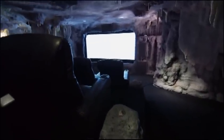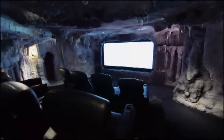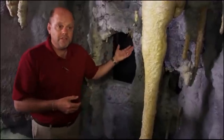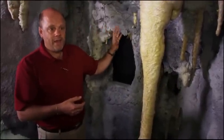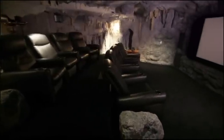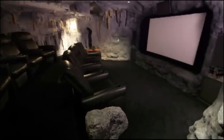With the cave features now perfectly crafted, it was time for the elaborate and expensive paint job along with custom creepy crawlers. So this wasn't just they came in and sprayed some gray paint on the wall. This was painstakingly done by hand. It took the better part of a year to actually paint this entire room.